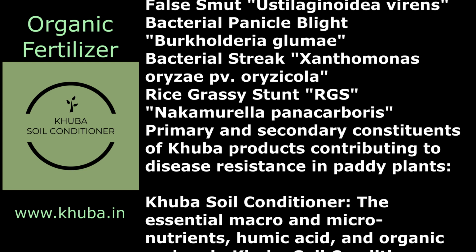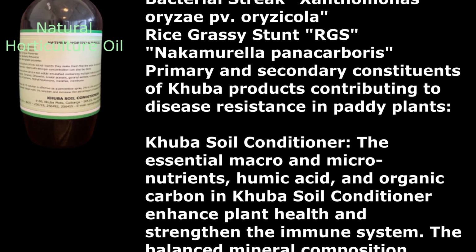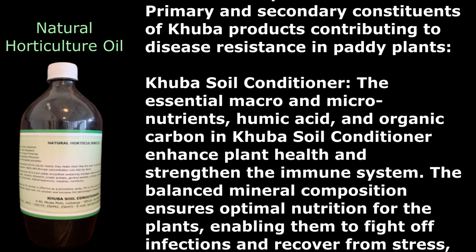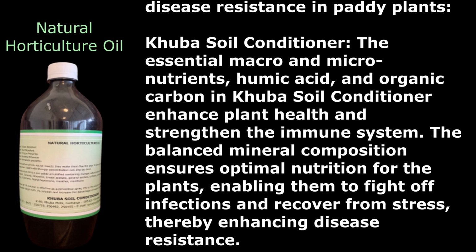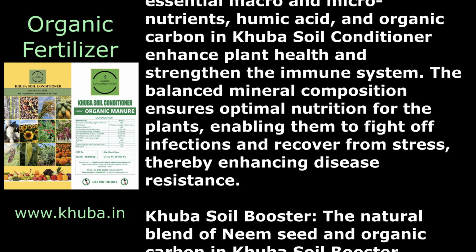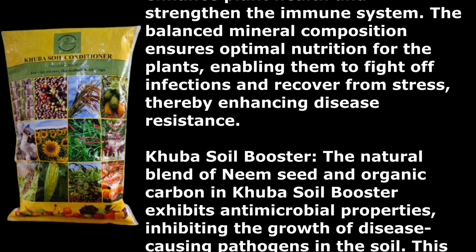Primary and secondary constituents of Khuba products contributing to disease resistance in paddy plants. Khuba soil conditioner. The essential macro and micronutrients, humic acid, and organic carbon in Khuba soil conditioner enhance plant health and strengthen the immune system. The balanced mineral composition ensures optimal nutrition for the plants, enabling them to fight off infections and recover from stress, thereby enhancing disease resistance. Khuba soil booster.